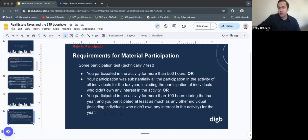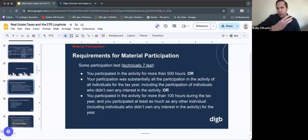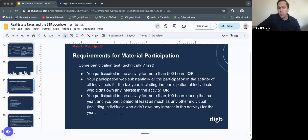And the IRS has actually laid out 7 different ways to do that. We're going to look at 3 of them today. So we only need to meet one of these in order to qualify for the short-term rental loophole. So the first one is you participate in that property for more than 500 hours throughout the year. So once again, we only need to meet one.